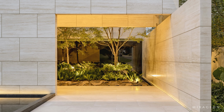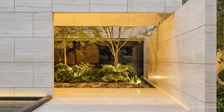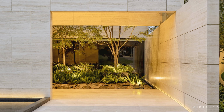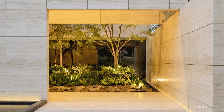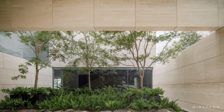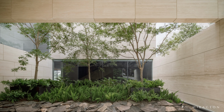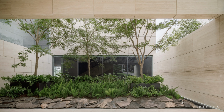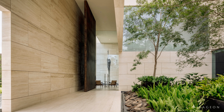In a lower corner of the facade, a rectangular opening provides access to the interior and offers a glimpse of a lush garden. Corridors wrap around an interior garden planted with trees. The travertine walls continue inside the house.